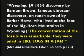In Wyoming, in 1934, they discovered a famous dinosaur on a ranch owned by Howard Baker Howe, at the foot of the Bighorn Mountains. The concentration of fossils was remarkable. They were piled like logs in a jam. And that is very frequently the way dinosaur bones, or fossils period, are found, just packed into an area.